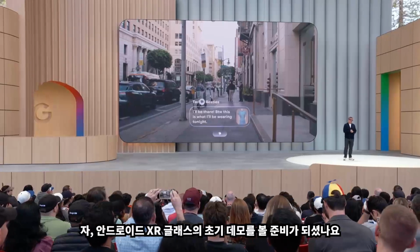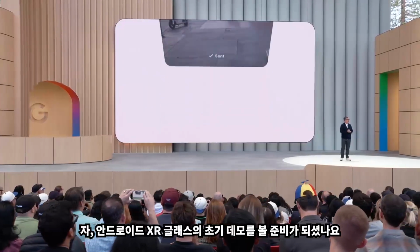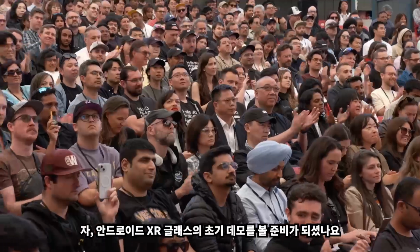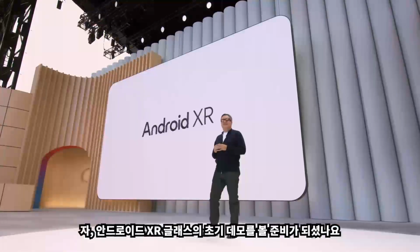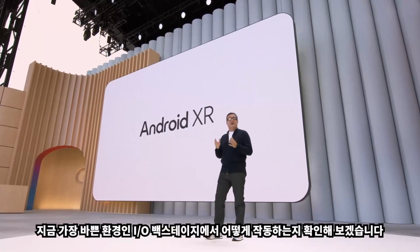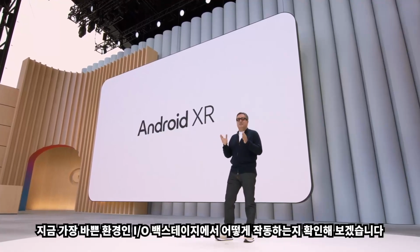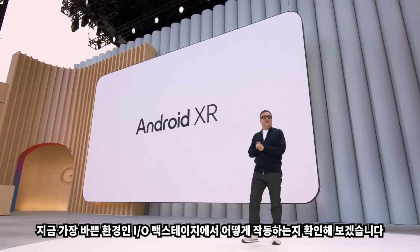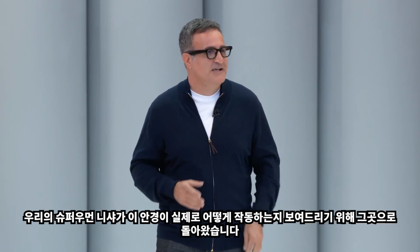Okay, who's up for seeing an early demo of Android XR glasses? Let's see how they work in the most hectic environment possible right now, backstage at I/O. Our very own superwoman, Nishtha, is back there to show us how these glasses work for real. Let me send her a text now, and let's get started.